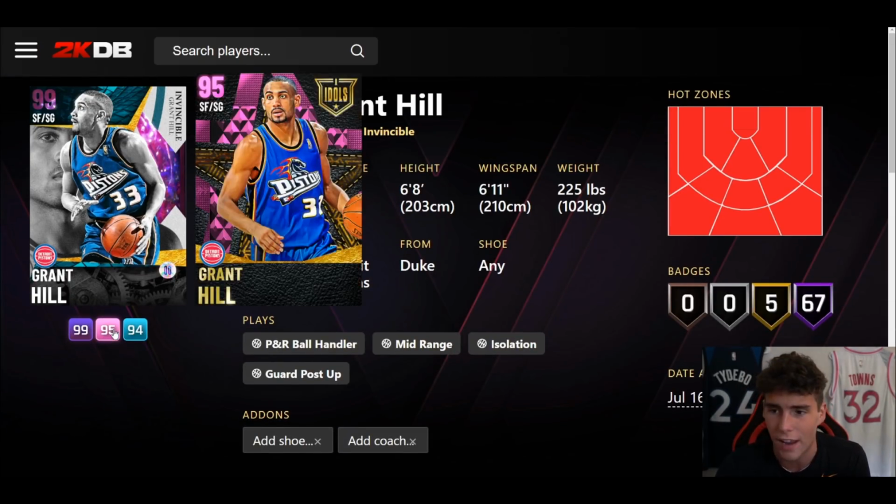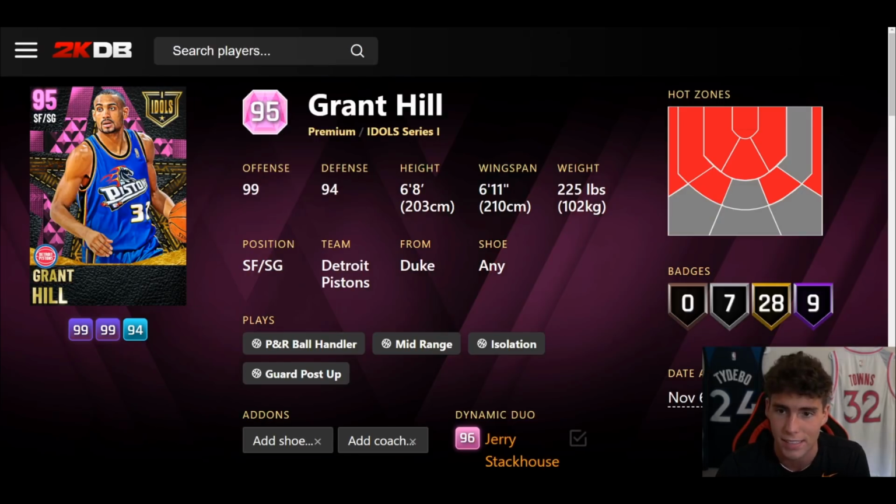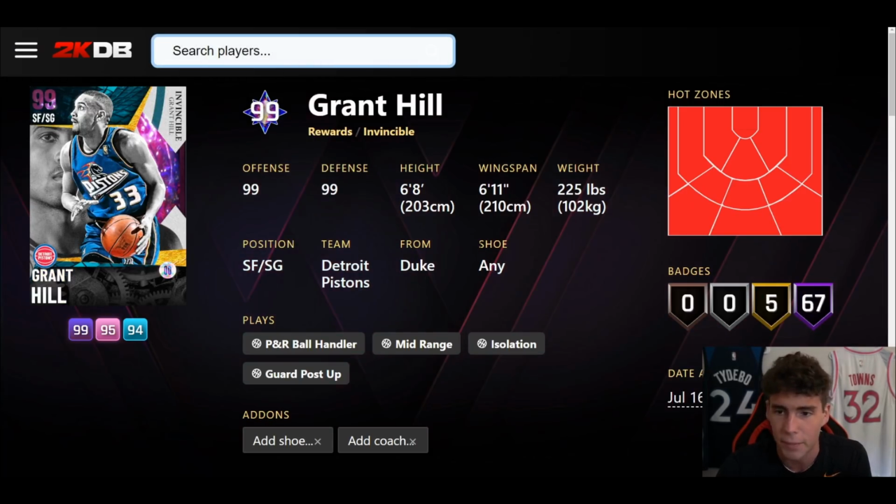I've used each and every one of the Grant Hills since the Pink Diamond came out, so I've really been using Grant since November. I love the Pink Diamond Grant Hill. I love the Dark Matter point guard Grant Hill, and this Grant Hill is no different. I'm higher on this Grant Hill than most people, and he still comes in at number 7.